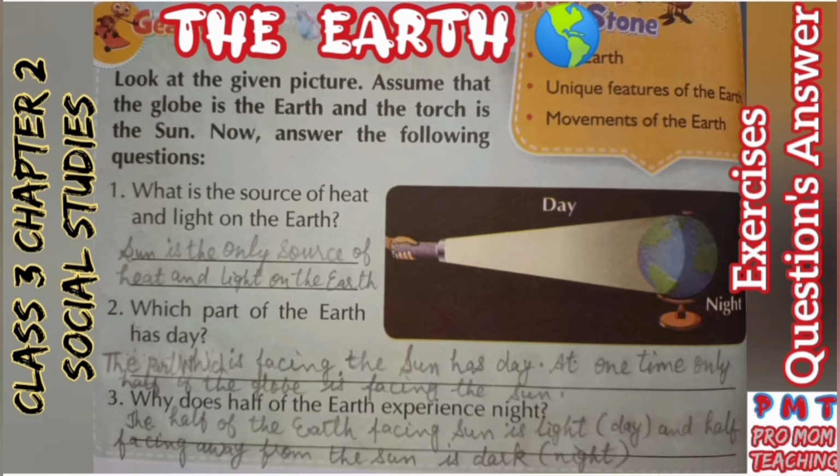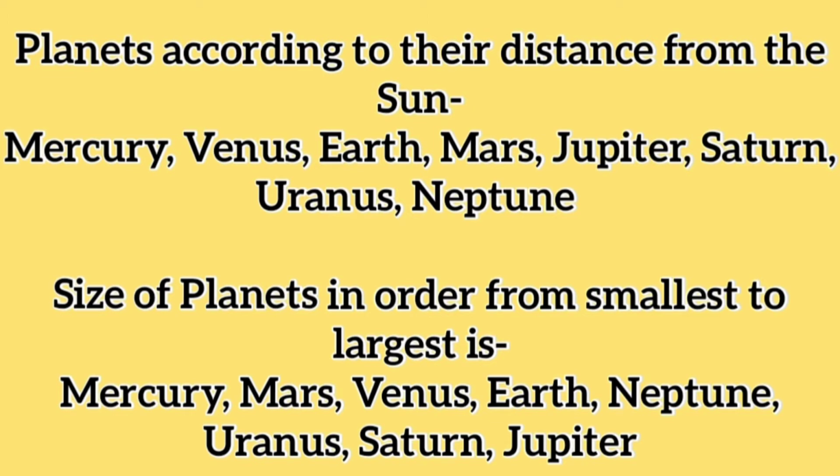Question 3. Why does half of the earth experience night? Answer: the half of the earth facing the sun is light, means day, and the half facing away from the sun is dark, means night. Okay. In the last chapter, The Universe, you read about the planets according to their distance from the sun.